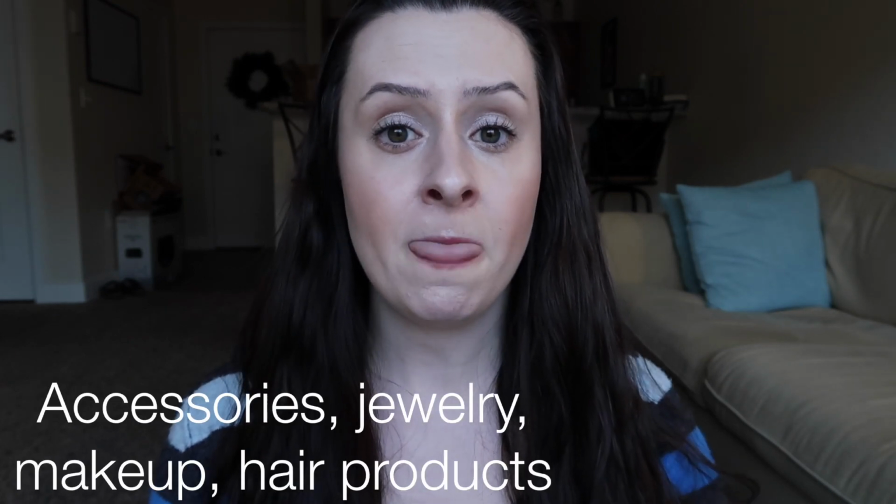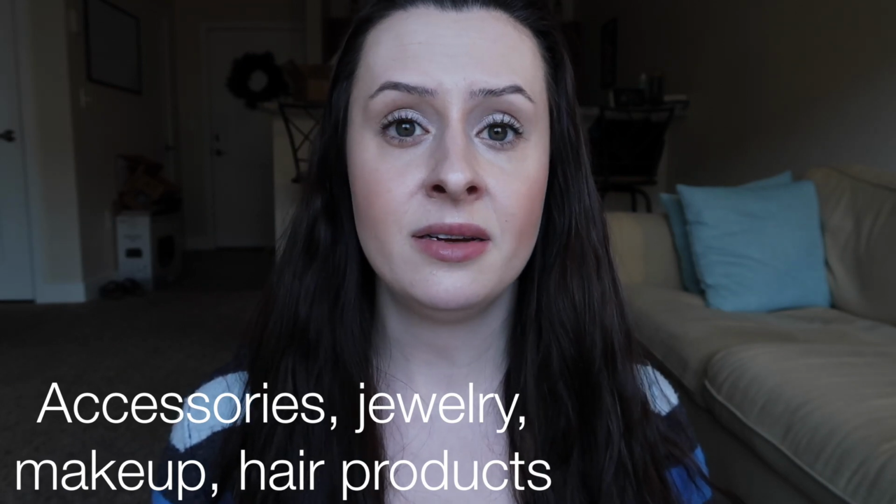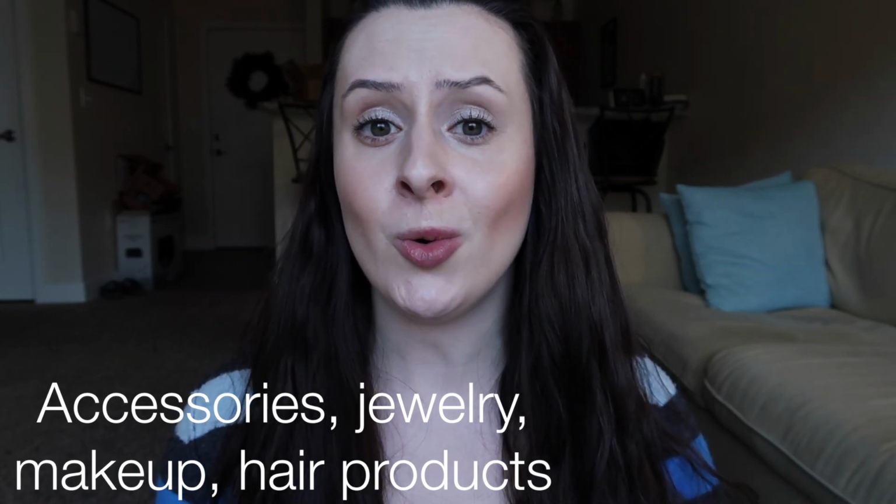Next on the list are kind of all the secondary items to your audition outfit. So ladies and gents, this includes all of your accessories, any jewelry you're choosing to wear, any second layers. I mean, if you're wearing a little cardigan or a shawl with your dress, or any sort of hair pieces, special clips, anything that you're gonna need to style your hair with.